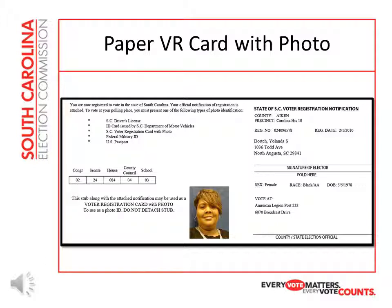To get a photo voter registration card, go to your county voter registration office. Either provide the office with your paper voter registration card without a photo, or verbally identify yourself by providing your name, date of birth, and last four digits of your Social Security number. The voter registration office will take your photograph and immediately issue you the paper voter registration card with a photo pictured here. The voter should immediately sign the card.